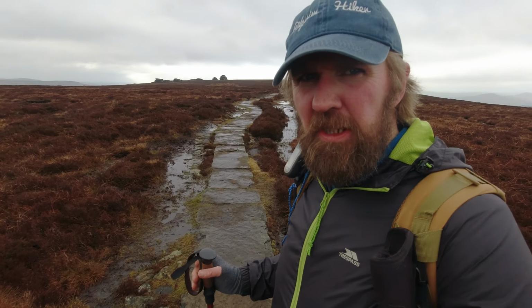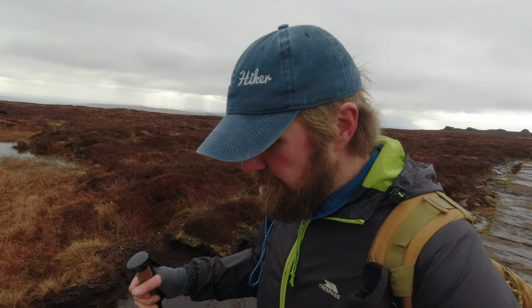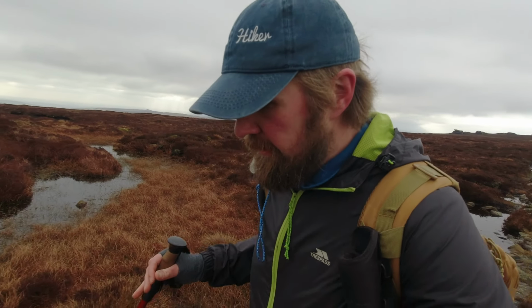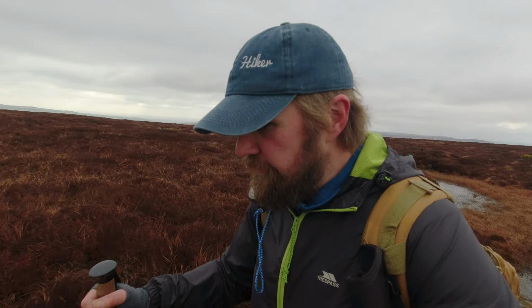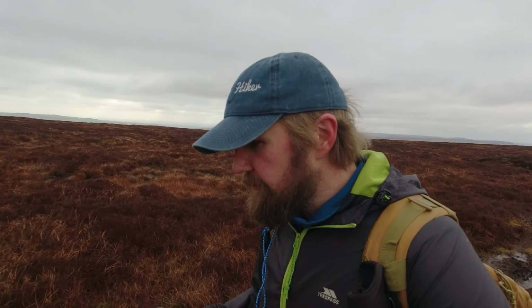We just crossed the Wet Edge. Again, very familiar to the Yorkshire Three Peaks, Whernside, Pen-y-ghent, Ingleborough, where you've got these very rough, thankfully rough, paving stones between each of the peaks. I'm pretty sure it's a trig point here. I didn't really study the map in detail. Kind of wanted to be surprised by it. Confident that it's going to be like this most of the way around.